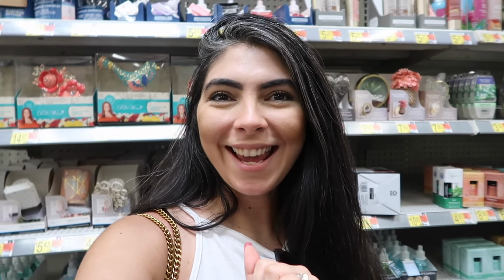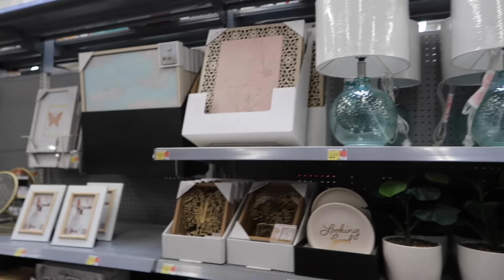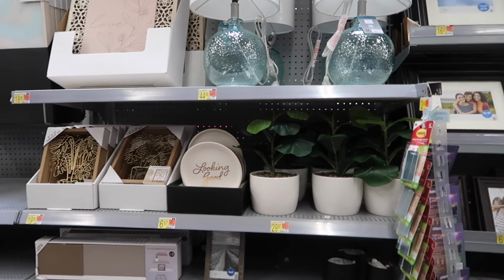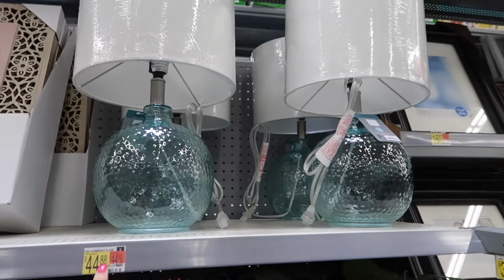We are at Walmart today. I am going to show you some new home decor pieces that I'm finding, and oh my goodness, I am so excited. Okay, so last week I shared a lot of colorful things for home decor. So this time I'm going to be going through this area that has more neutral colors, which is personally my preference. So I want to start with these lamps.